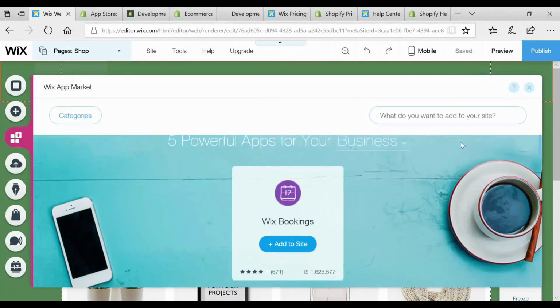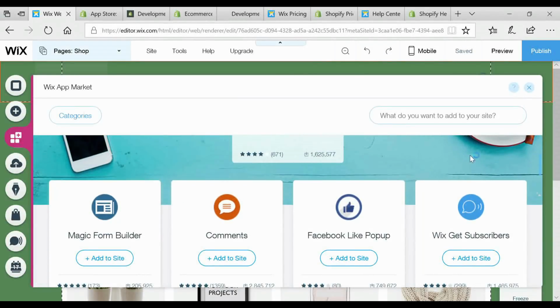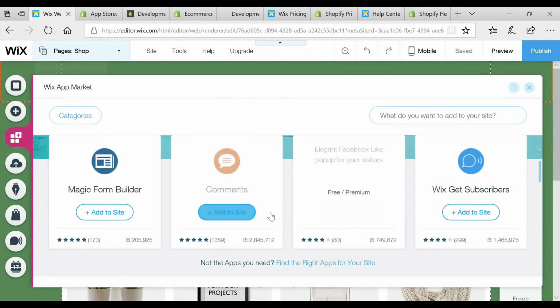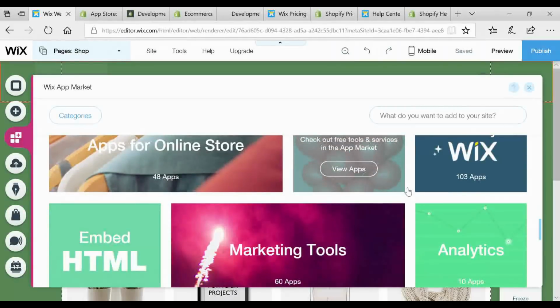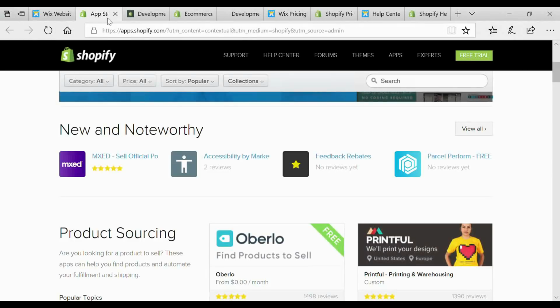You do have to remember also that Wix is a general website builder. So as well as just having store-specific apps, you're going to have apps that help you for a general website as well. So building forms, leaving comments on your store if you want to have comments for your products, chat apps, apps for all kinds of things, as well as just having the specific e-commerce apps.